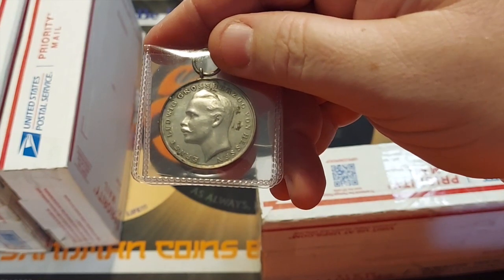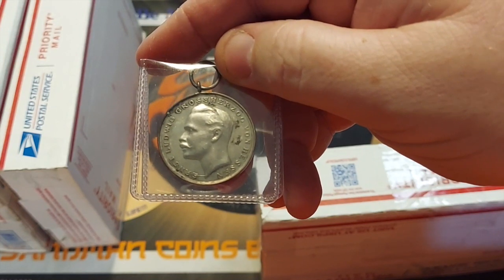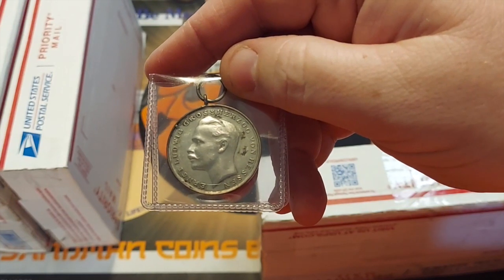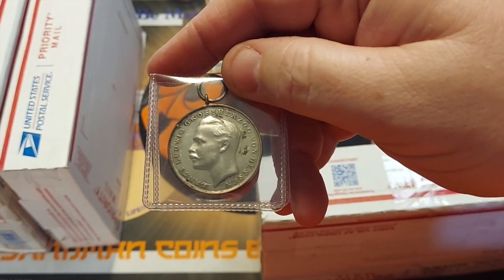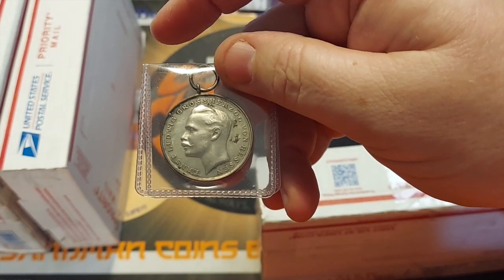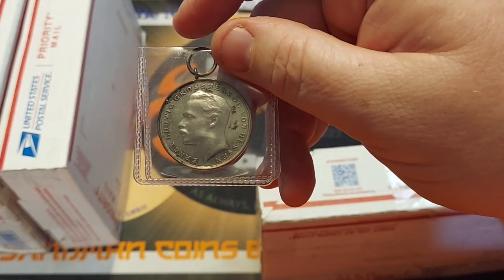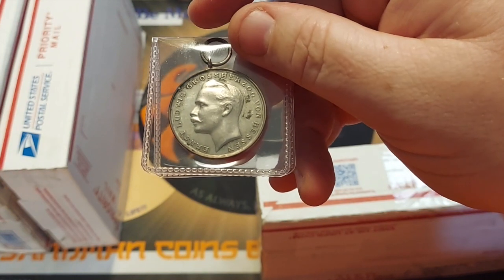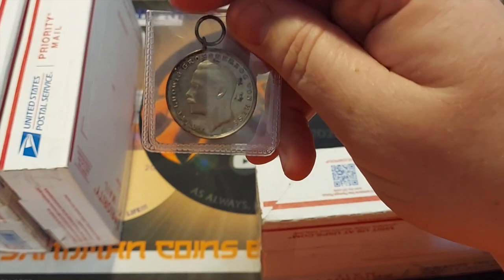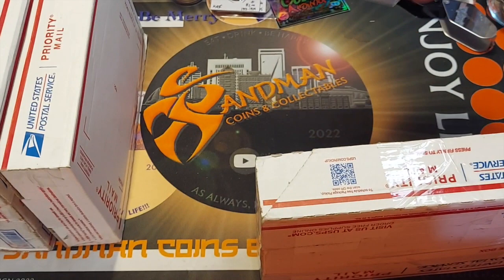Ernst Ludwig, Grossherzog von Hessen. Definitely a long name there. He was a war hero during the 1800s, I believe, during the Franco-Prussian War. He was apparently their embodiment of bravery. They made a medal for him between 1914 and 1918. They gave it out for acts of bravery during World War I.